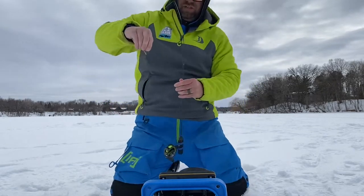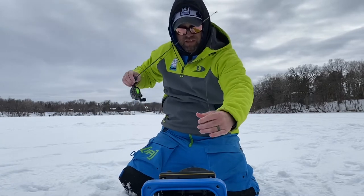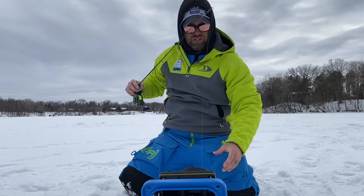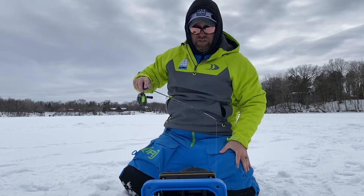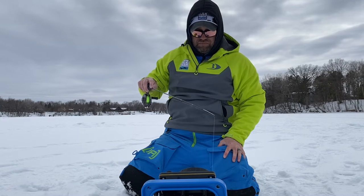Back down close. Gold 16th ounce pinhead. No bait. Sitting in about 10 feet of water here, working the shoreline. Not sure how good of audio I have going today with this wind playing a bit of a role, but I'll try. See if we get another one here to eat this.